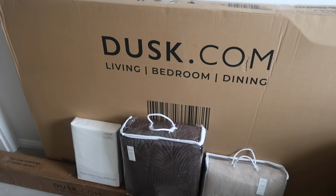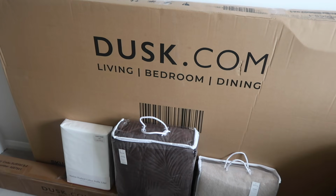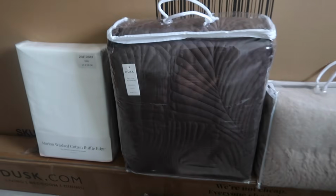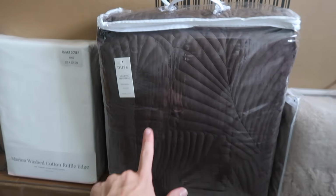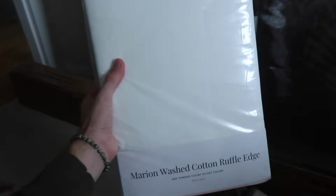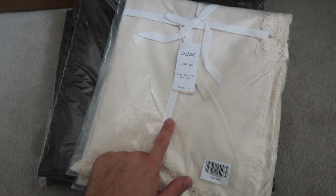So we've had this lovely package from Dusk sitting in our office for quite some time now, getting ready for today, the unboxing, the setting up. So we've got our big bed frame from Dusk, and they also very kindly sent over some lovely little bedding accessories, including this gorgeous chocolate brown bedspread. I'm very excited to put it on. Also picked up one of these gorgeous neutral mohair throws. You can't go wrong with some clean new white bedding, and we actually don't have white bedding. And then we've got some matching little pillowcases along with these tufted cream ones.